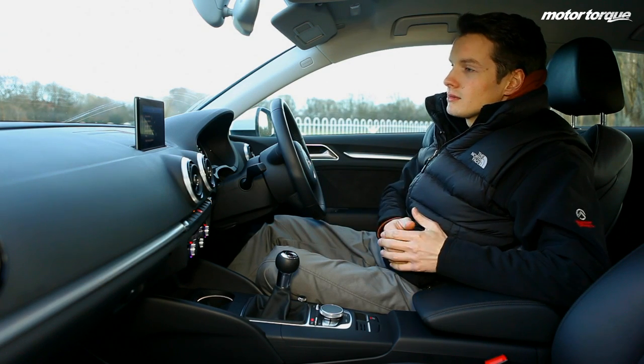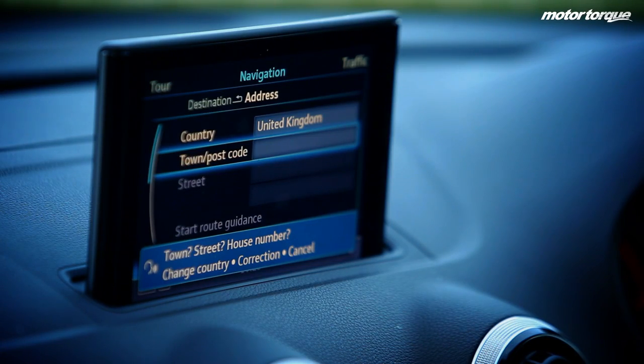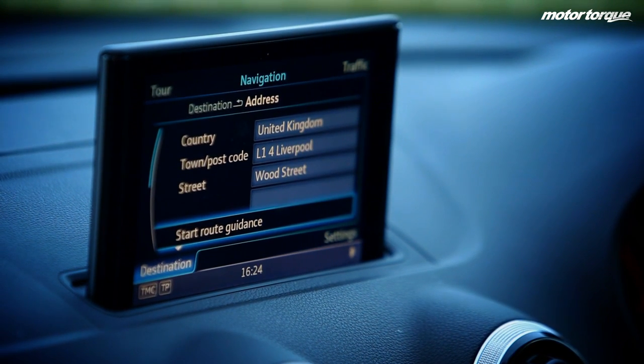Enter address, please enter the town, street and house number. I'll put the office in, Liverpool, please say the line number. Number 1. Line 1. Liverpool has been accepted. Start route guidance.